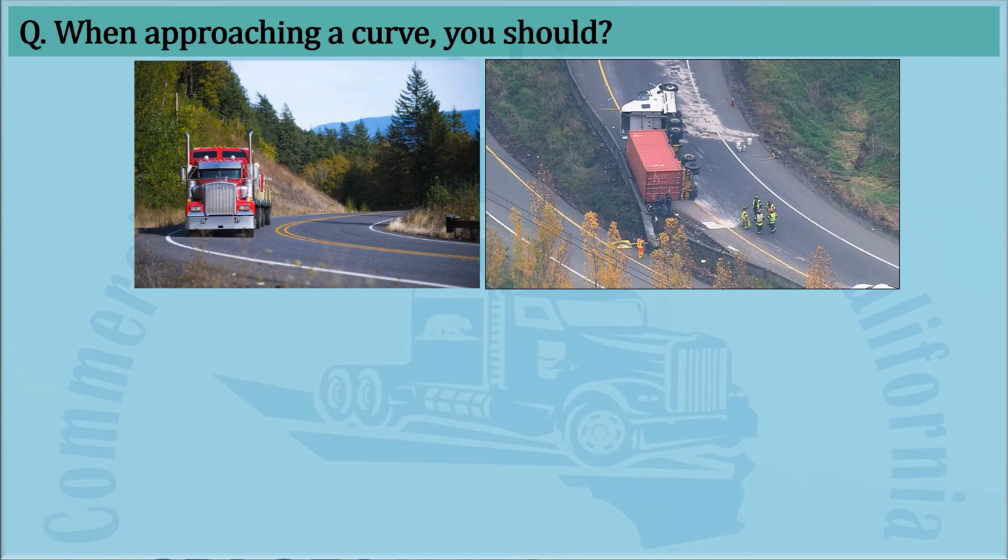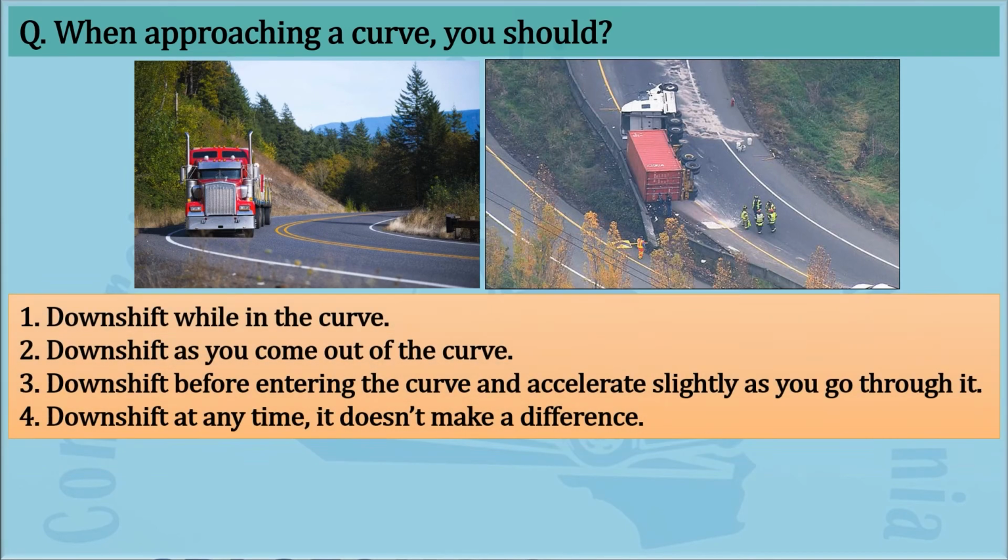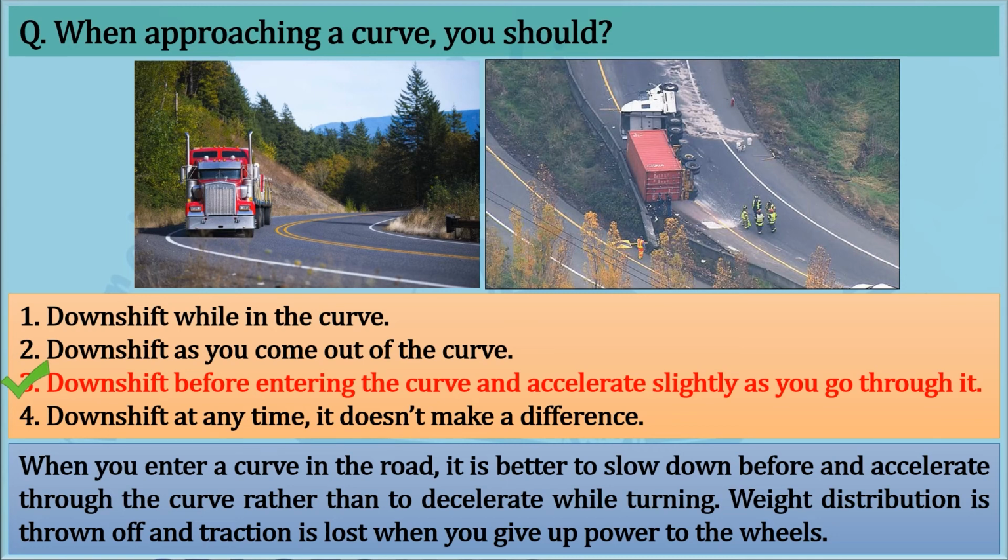Question: when approaching a curve, you should. Option number 1, downshift while in the curve. Option number 2, downshift as you come out of the curve. Option number 3, downshift before entering the curve and accelerate slightly as you go through it. Option number 4, downshift at any time, it doesn't make a difference. The answer is option number 3, downshift before entering the curve and accelerate slightly as you go through it.